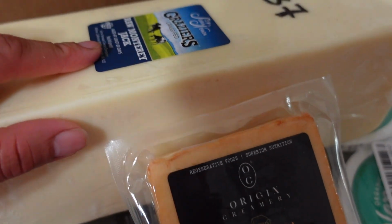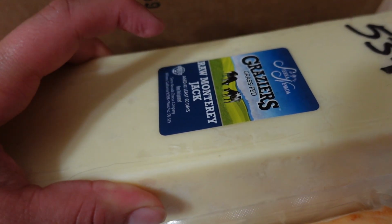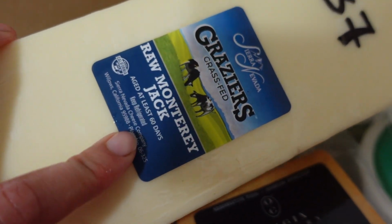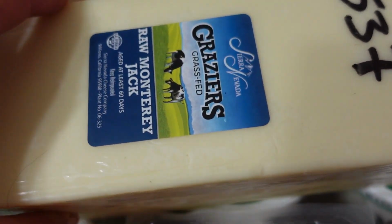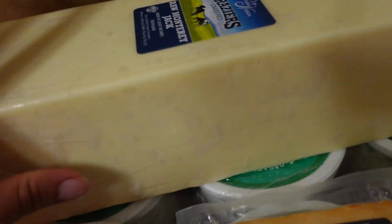We picked up this Monterey Jack. We usually stock cheddar and mozzarella and pepper jack, and sometimes I make a recipe that calls for Monterey Jack, so I thought it would be fun to get this, shred it up in bags, and just have this on hand. We'll probably only buy this once a year because we don't use it that often, but it'll be nice to have around.